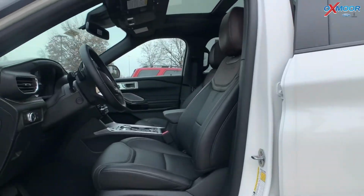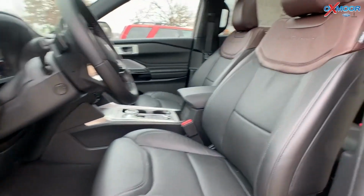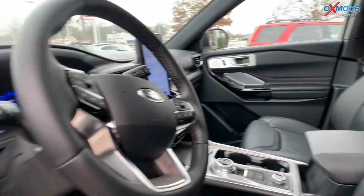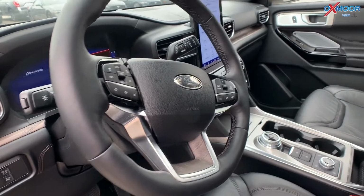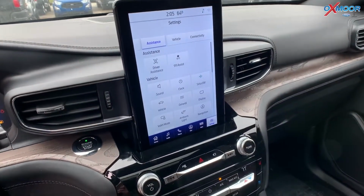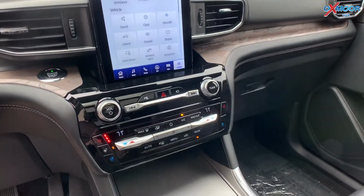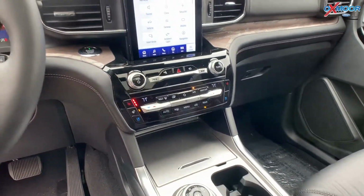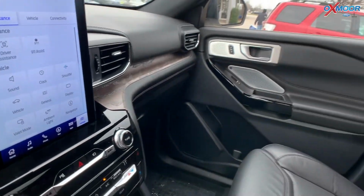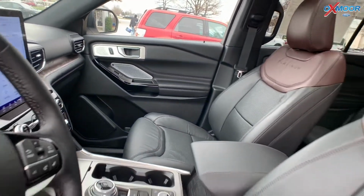And then as we can expect in a higher end Explorer, we have all the luxuries you can ask for. Here we have heated seats, cooled seats, memory seats, and for 2021, we have something new. It's the 10-inch display, full touchscreen, Bluetooth, Android Auto, and Apple CarPlay.